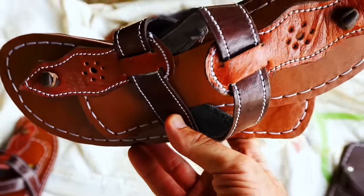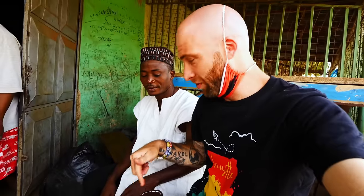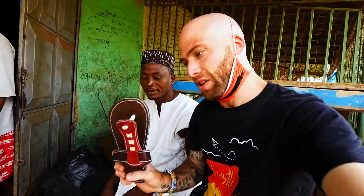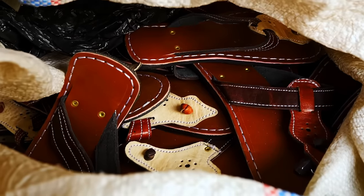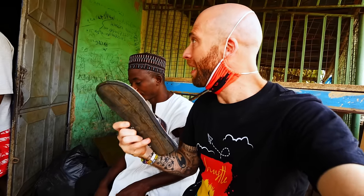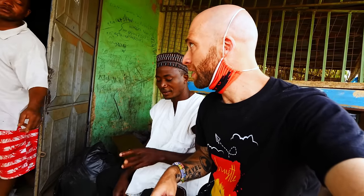And what do they cost? The price is 30 cedis. 30 cedis for this? 30 cedis, so what is that? $6, right? It's a good deal. And then they have many different styles, right? Different sizes. Are these all for men, women, or mixed? Yeah, these are for the men.